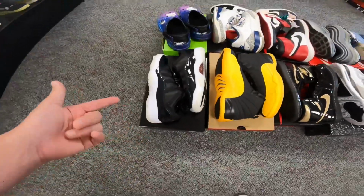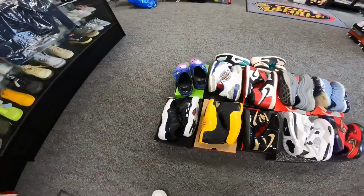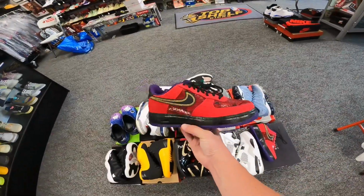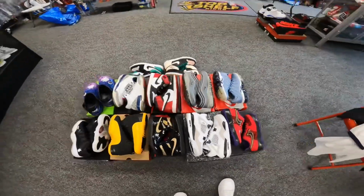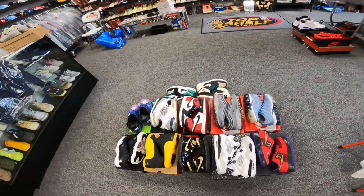Speaking of that, 72 and 10s going out. I think this brand new pair sold for $190 shipped, which I think is retail. Then we got this really cool pair of Air Force Ones going out. Happy about this sale because I felt like I paid a little high on the transaction when we got these, but we already sold 2 pairs out of that transaction to basically get back what we paid.